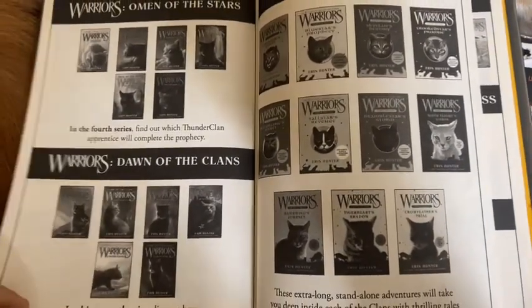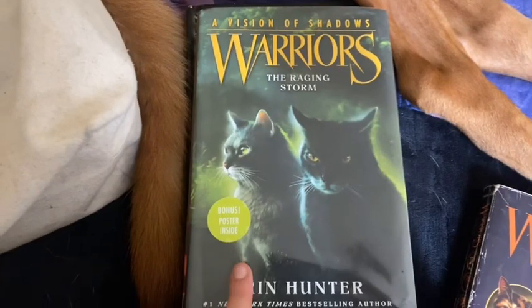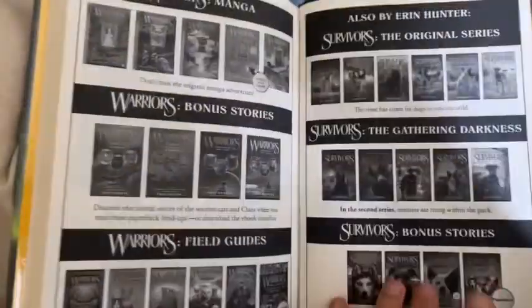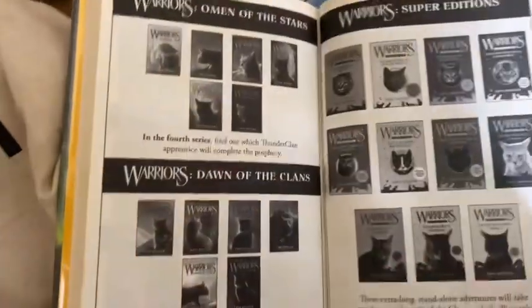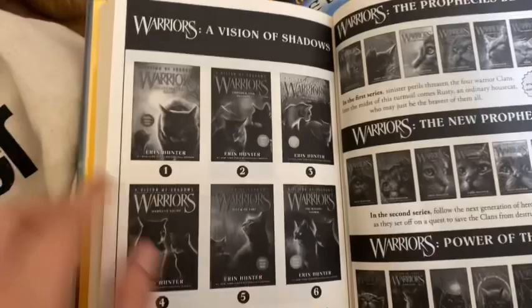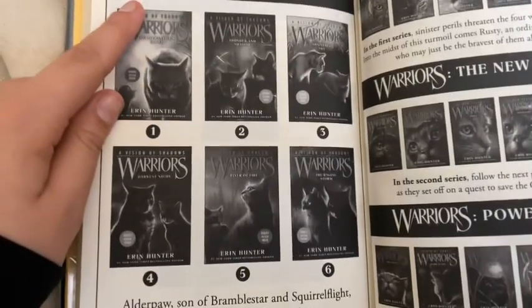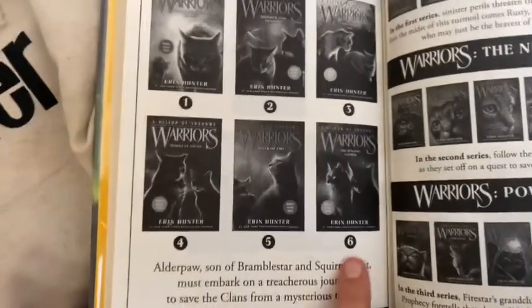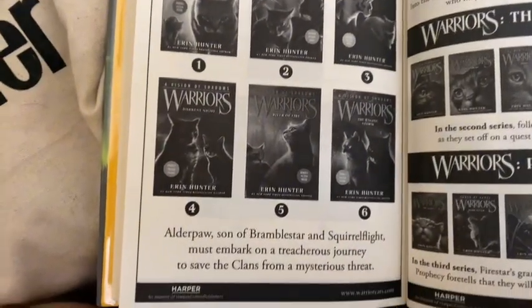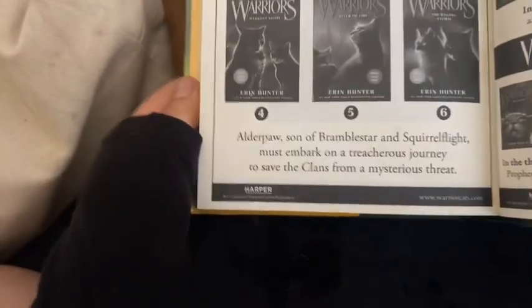So, this is pretty crazy. This is the one I'm going to read. And this is actually the Vision of Shadow. I believe that's the name of it. Let's see. Warriors, A Vision of Shadows. This is actually the 6th one, the final. Oh wow, so let me see what they say.